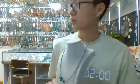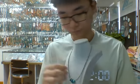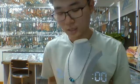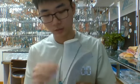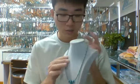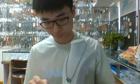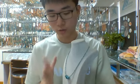Okay, let's see the product here. This one is a really delicate natural white pearl and turquoise heishi necklace, with some strands of turquoise heishi, and also some natural turquoise rondelles.